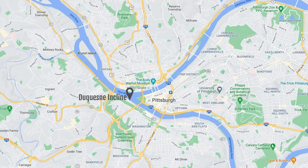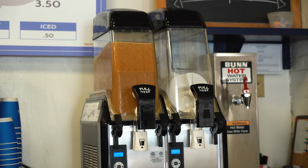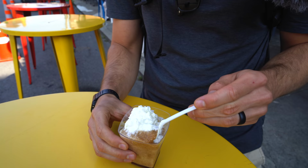We headed across the rivers to the Strip District and grabbed coffee at a spot called La Prima, which is an Italian-style espresso bar that's been here in the Strip District since 1988 and is a taste of Italy here in Pittsburgh. We had read that it's a local gathering place for Italians, and we just thought that was super cool. So we got a macchiato, a cappuccino, and we also got something that we tried in Rome for the first time, which is a granita de caffè con panna, which is basically an espresso slushy with, of course, whipped cream on top.